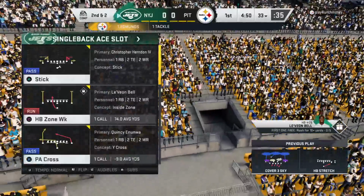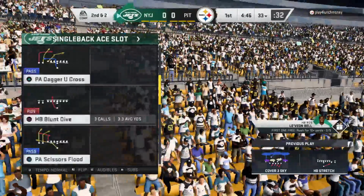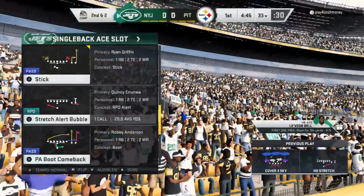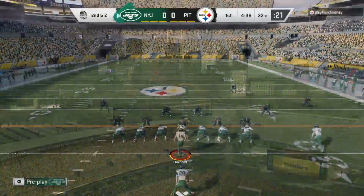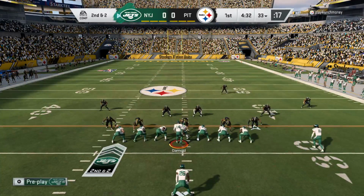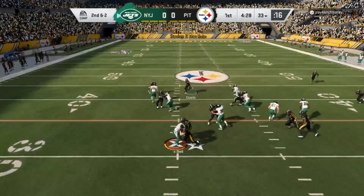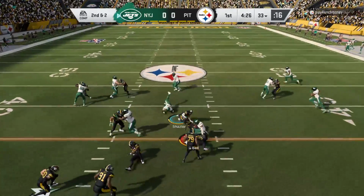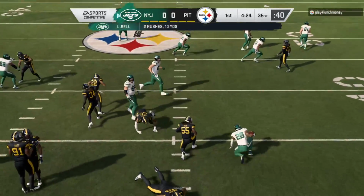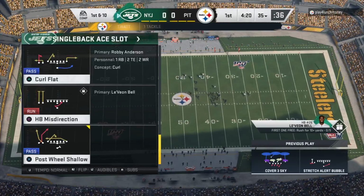Well, I think that's what they're going to need to do here in the first half. You've got to take some pressure off of this young quarterback, and no better way to do it than to establish the running game early. Here's a 2nd and 2 now from the 33. Here's a give to Bell running left, and he's able to take this one up to the 35-yard line. 2 yards, good enough for a first.